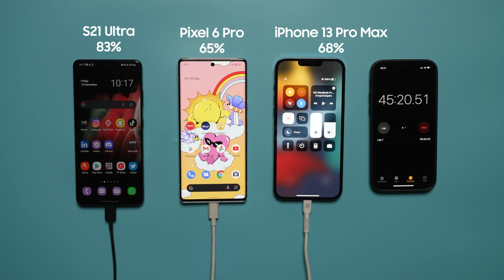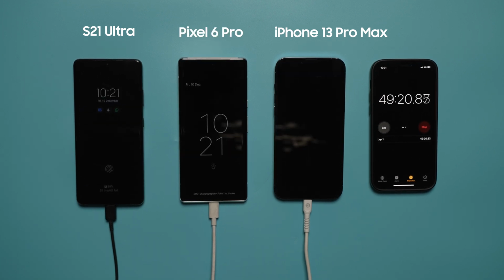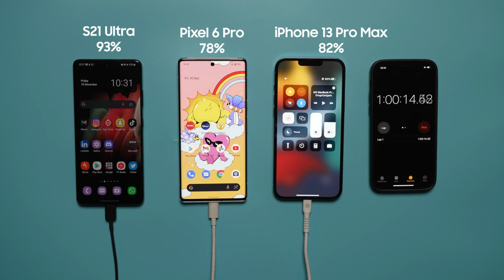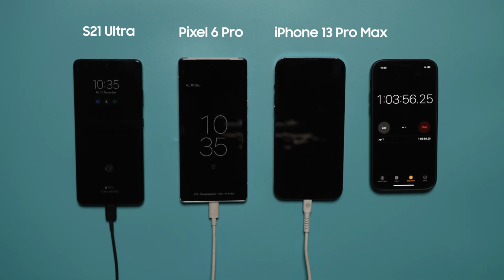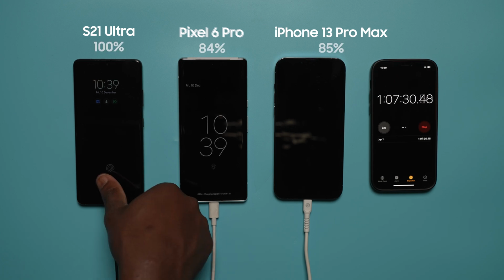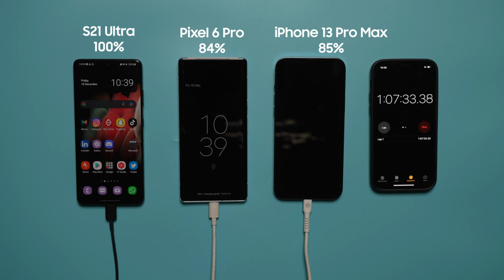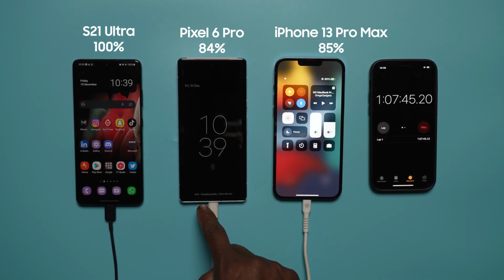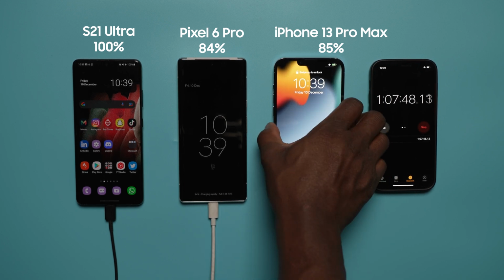Now to the 1 hour mark, and this one is the most important. At the 1 hour mark, things are really cemented, and we see that the Samsung Galaxy S21 Ultra is at 93%, the Pixel is at 78%, and the iPhone is actually slightly ahead at 82% compared to the Pixel. Then, to finish first, it's none other than the Galaxy S21 Ultra at the 1 hour, 7-minute mark and 30 seconds to 100%. Very efficient for 25-watt charging, compared to 84% and 85% respectively on the iPhone and the Pixel.